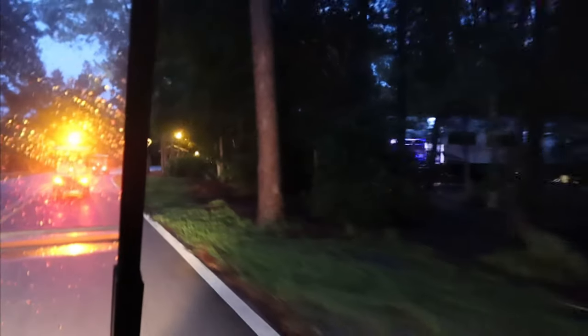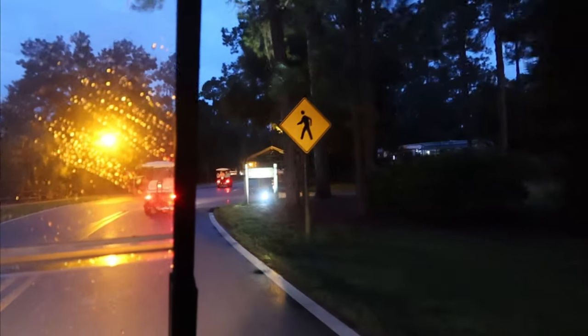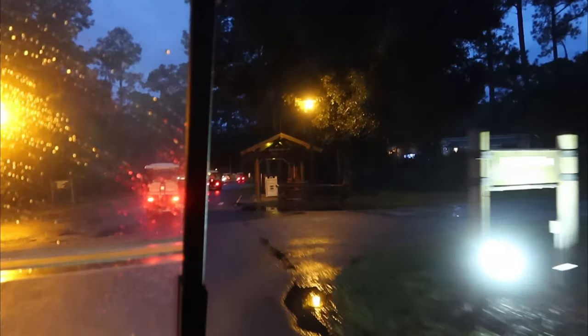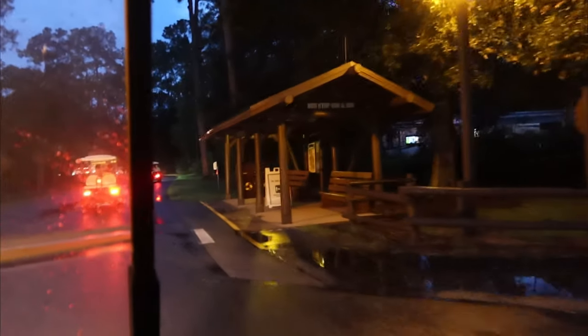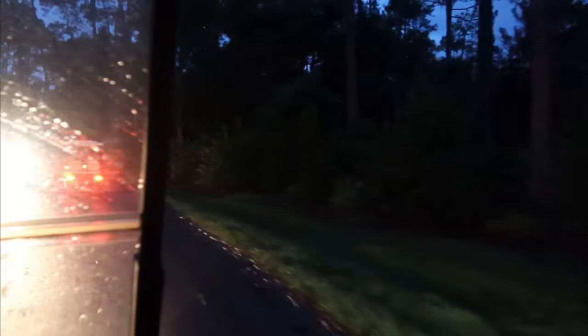All the cast members that are driving out on their carts all wave at you. It's very friendly. And you can have your dog here. I think this has got to be cool. We'll give a little bit more information after we sleep through the night and see how our morning is. But so far, I think this has been one of the better stays, at least experience-wise.